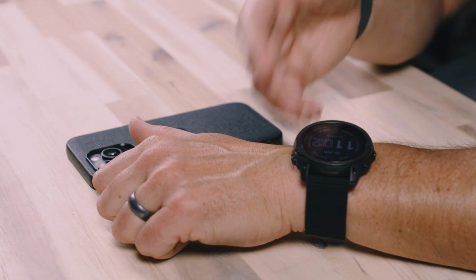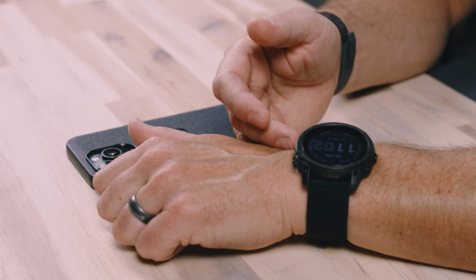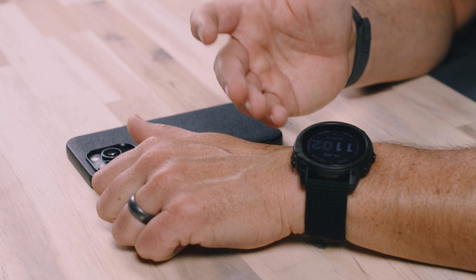I haven't noticed a huge difference in that with the charging. Of course, it does help a little bit, but it is a tiny screen here and it's not able to just fully charge the battery up to 100%. I don't know what amount of time you'd need to be outside in this direct sunlight to get that, but it does help extend the battery life a little bit.